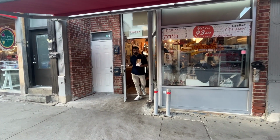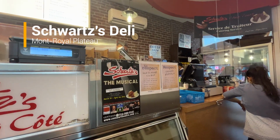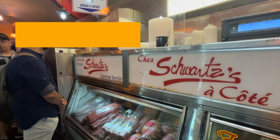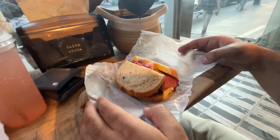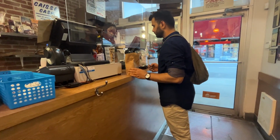But before that, we wanted to grab something to eat, so we went to the next eatery on our list, Schwartz Deli. Schwartz Deli serves the famous Montreal-style smoked meat sandwich, which is marinated for 10 days, smoked overnight, steamed all day, and sliced by hand just before serving. Only I was going to try it, as Adya doesn't eat meat.